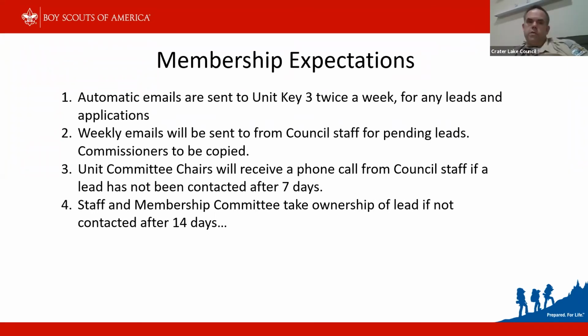And just real quick, the staff person that will be reaching out, her name's Carrie Alonzo. She's also our scout shop clerk here in Central Point. So you'll be seeing emails. Sometimes you might end up with a committee chairman email when you might not be in that role. If you get that email, let us know. We'll try to find the right person. But please work with her and let your unit know to work with her.